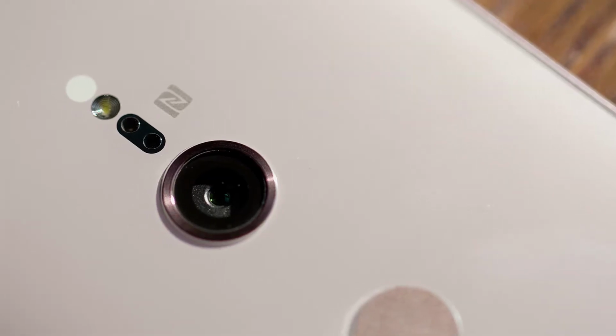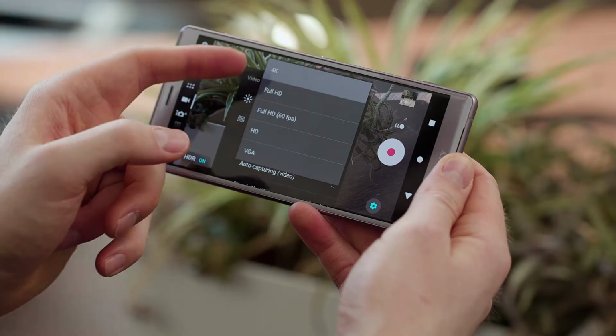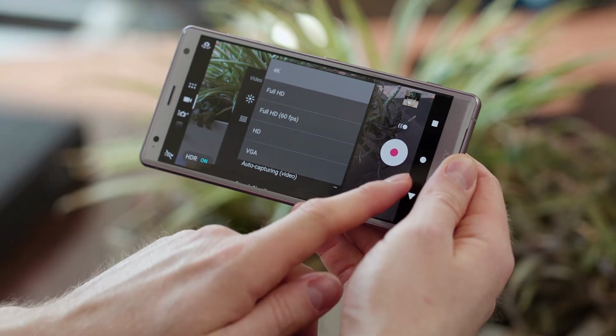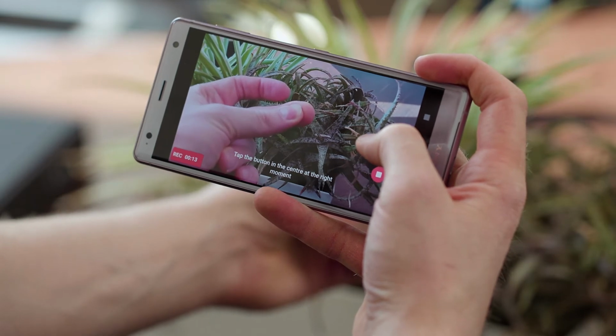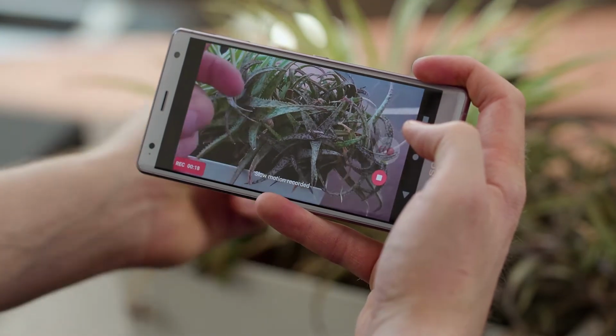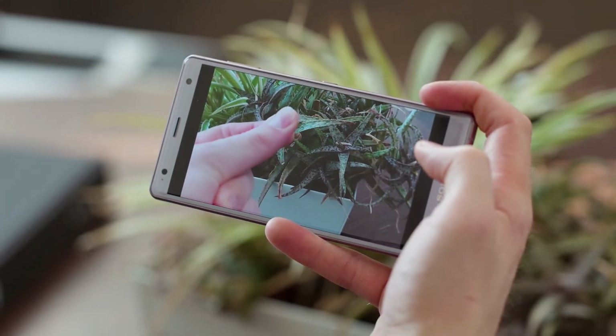The camera received an overhaul as well. The XZ2 is the only device we know of that's capable of recording 4K HDR video with 24 FPS. Plus, Sony has given its super slow motion capture mode a resolution boost from 720p to Full HD. This blazing fast 960 FPS high-speed burst has to be triggered during video recording and is still limited to 0.182 seconds.